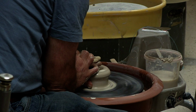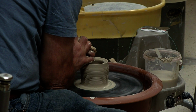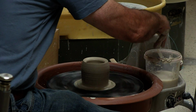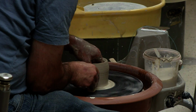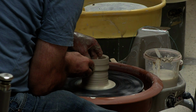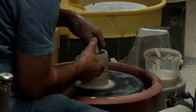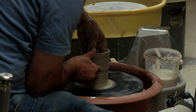So now I've sunk down what we call the well. And it's moved up. Once I've got it that far, you slow it down. And see how far I can go. Usually pull a cylinder about 3 times. It's called pulling.